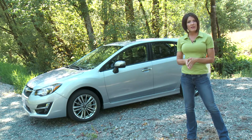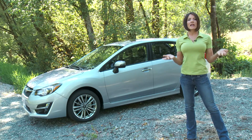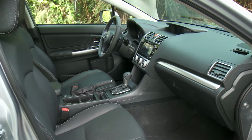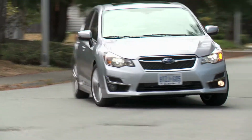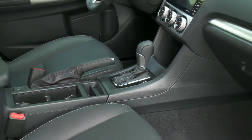Starting at around $20,000 and topping out at about $30,000, there's a price range and a trim level for pretty much every buyer. With the added backup camera, improved interior, and the bonus of the PZEV engine, there's a lot of added features to make this Subaru get more traction in the marketplace. Now, this is not the performance WRX in any way. This Impreza is all about practicality and sensibility, and there's absolutely nothing wrong with that.